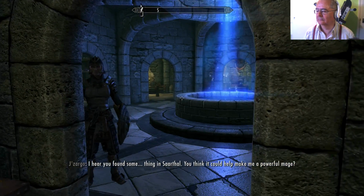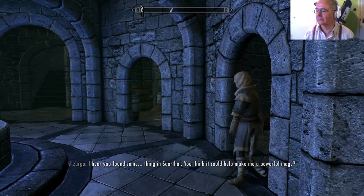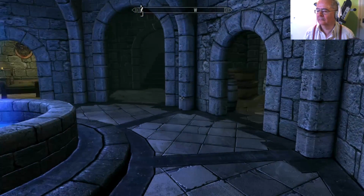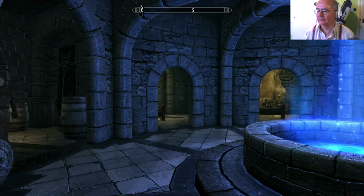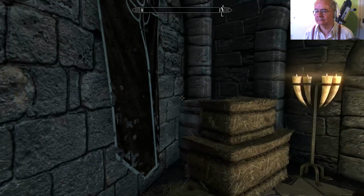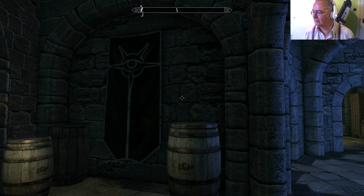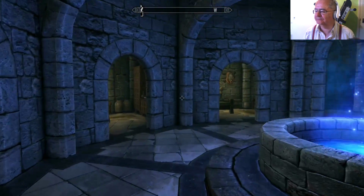I hear you found something in Saarthal. You think it could help make me a powerful mage? I don't think so. Where are those stairs?